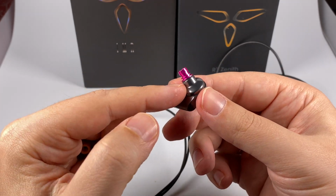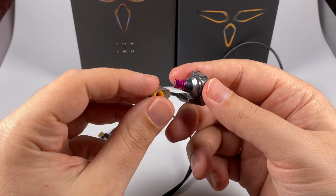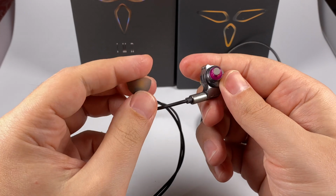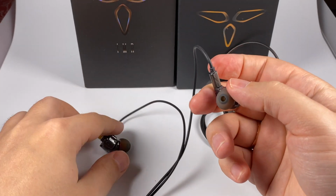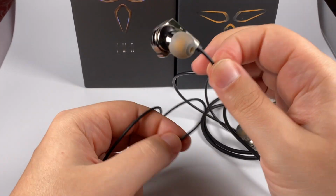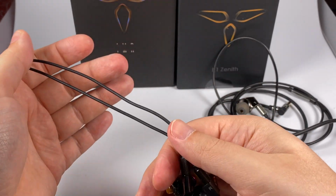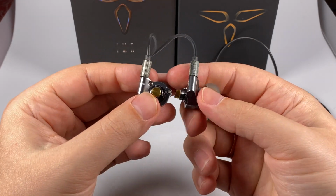And still one single part filter, because in future models they will start using the dual filters, so just one small filter. And also they addressed issues with cables, not perfectly, but as you can probably see, the new cable is softer and thinner and a bit slicker. Still not perfect, but this issue will be addressed in future models.